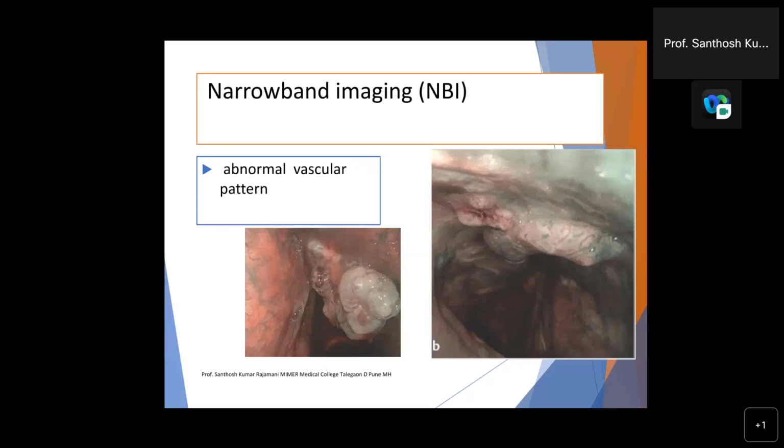Another new investigation that can be used is narrow band imaging. Again, like contact endoscopy, it will show you abnormal vascular patterns and give you an idea where the tumor is and where to take the biopsy. That is the role of narrow band imaging. It gives you a clue for where to take the biopsy, where the growth is, and the extent of the growth. So it helps you in staging and in taking the biopsy. Basically it shows you an abnormal vascular pattern, and the light used is a special light, narrow band light.